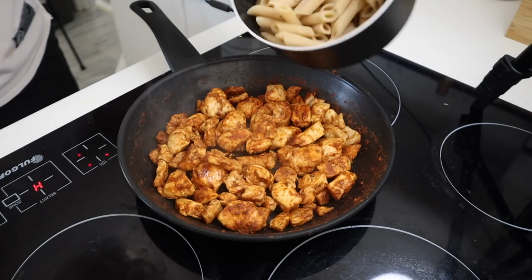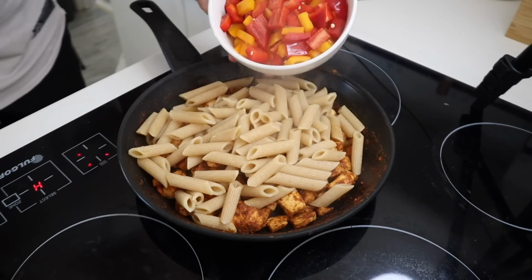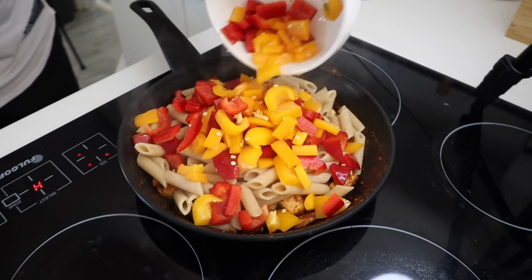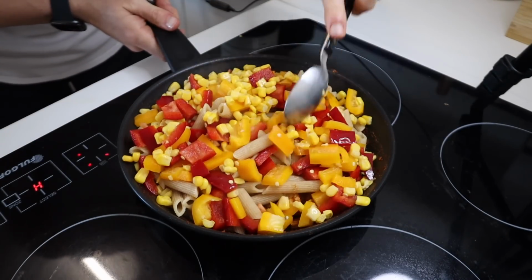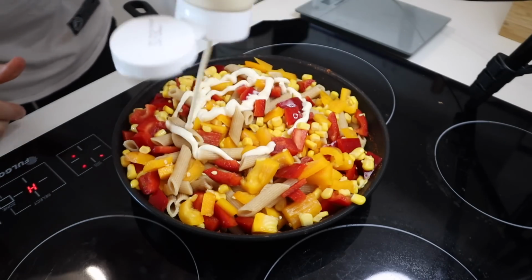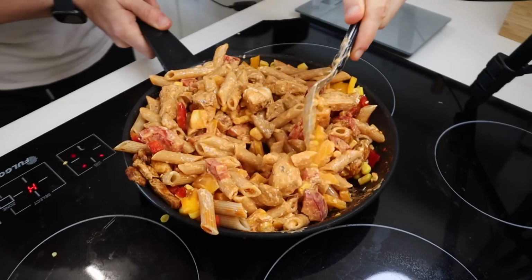Okay, so chicken and bacon are good to go. I'm going to add my cooked pasta into the mix. I'm going to add in 1 red pepper and 1 yellow pepper that I've chopped into little pieces. I didn't cook these. I'm going to add in 100 grams of sweet corn. Let's spread this baby out a little bit. All right, now for the sauce, I'm going to add 60 grams of light mayo and 30 ml of hot sauce. Probably should have used a bigger bowl.